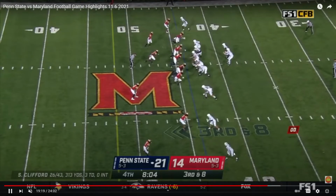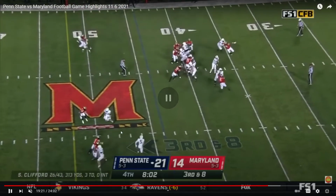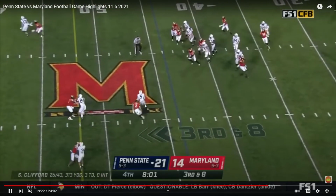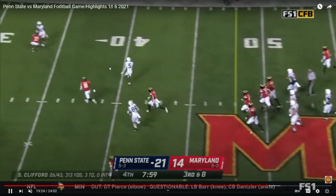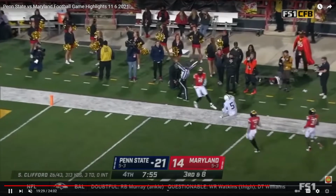And you notice how every time they play Dotson, they have to honor his deep ball ability because this guy can run deep routes. The problem is when you don't get any hands on him, he has way too much space. And this is the last guy you're going to want to give space because this is the sort of stuff that happens.